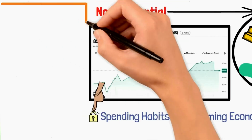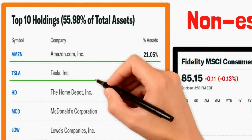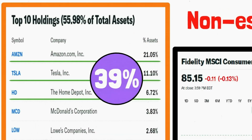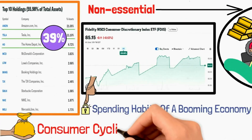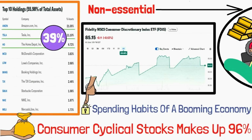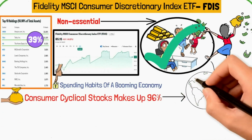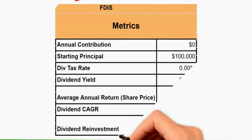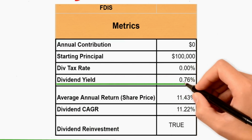FDIS is heavily weighted towards industry leaders like Amazon, Tesla, and Home Depot, with these three alone comprising almost 39% of the fund. The fund's allocation to consumer cyclical stocks makes up 96% of its holdings, meaning it's highly leveraged to sectors that can experience explosive growth when the economy is strong. Although FDIS isn't primarily an income-focused fund, with a dividend yield of just 0.76%, it compensates with solid growth.